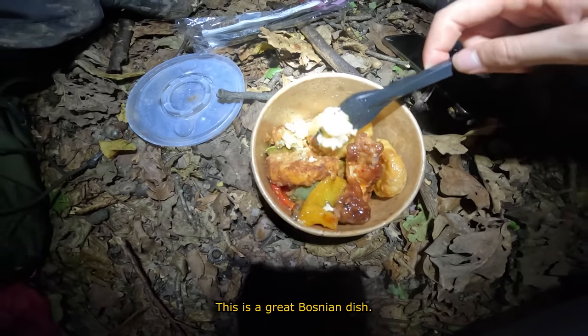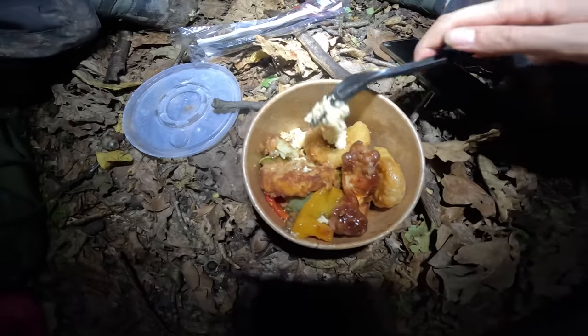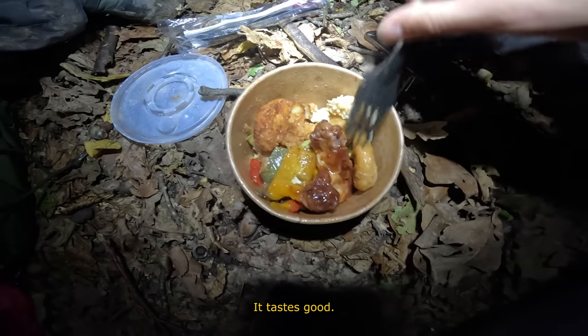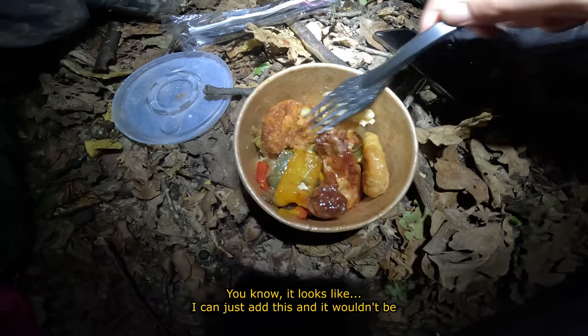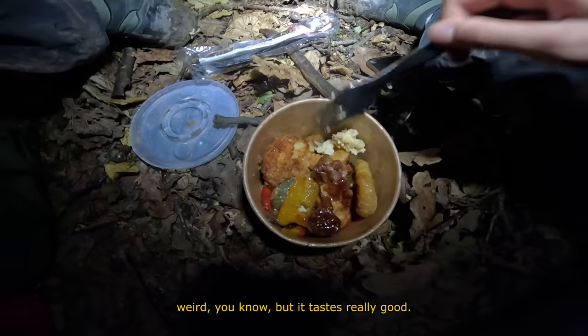This is a great Bosnian dish. It's actually a local dish. It's pretty popular. It tastes good, you know. It looks like I can just add this and it wouldn't be weird, you know, but it tastes pretty good.